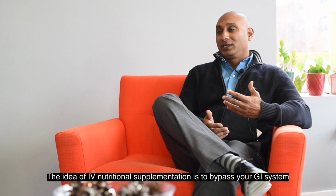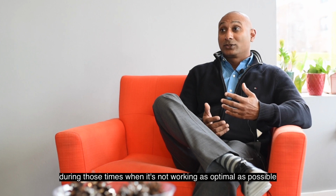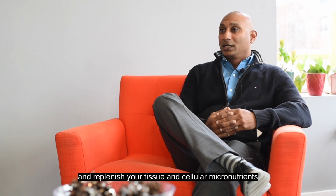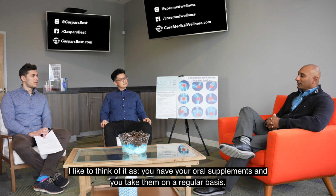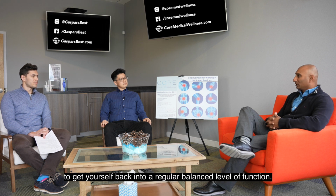So the idea of IV nutritional supplementation is to bypass your GI system during those times when it's not working as optimal as possible, and replenish your tissue and cellular micronutrients to get it back working as optimal as possible. And when that happens, your GI system usually is able to get back to its optimal function, and then you can resume a supplementation program. So I like to think of it as you have your oral supplements and you take them on a regular basis, but every now and then when something comes off balance, you can then take an IV supplement to get yourself back into a regular balanced level of function.